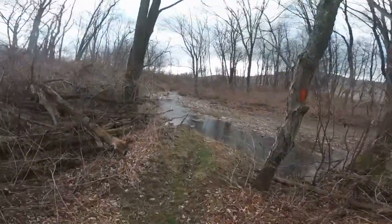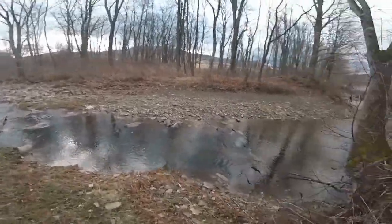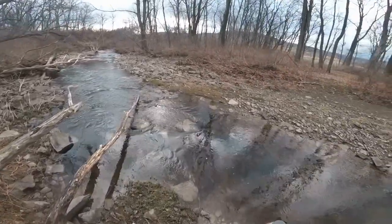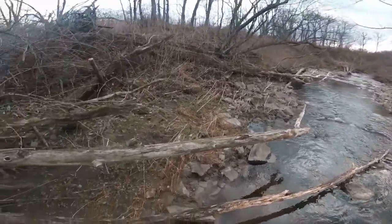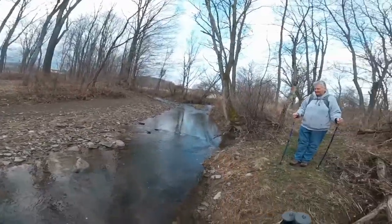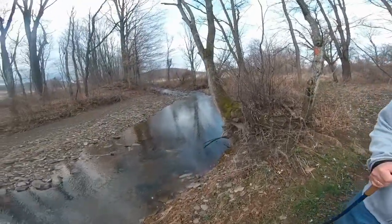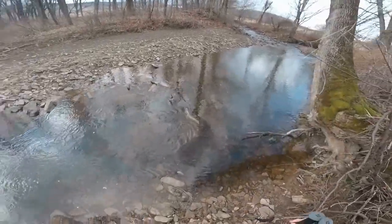This time of year, all of the creeks, even the small ones, are up at a fairly decent amount, so it can be a challenge to find a spot not to get wet going across. What does that look like up there? Well, I'm gonna give it a try here.